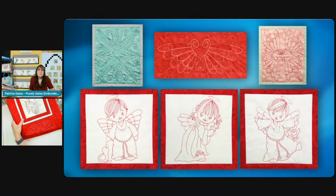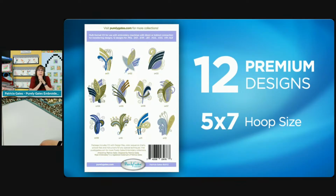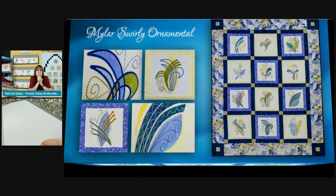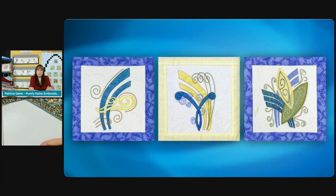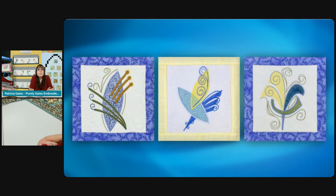All right, gone through that one. This is our Mylar Swirly Ornamental. It kind of has an Asian feel to it. 12 designs that fit the 5x7 hoop. All the colors that I used in this collection came from that wonderful fabric that I found for this sample. That's a big quilt as well. And here's some close-ups. And they're just geometric shapes overlapping with the swirls and that kind of thing. So that's kind of fun if you're just looking for something decorative.